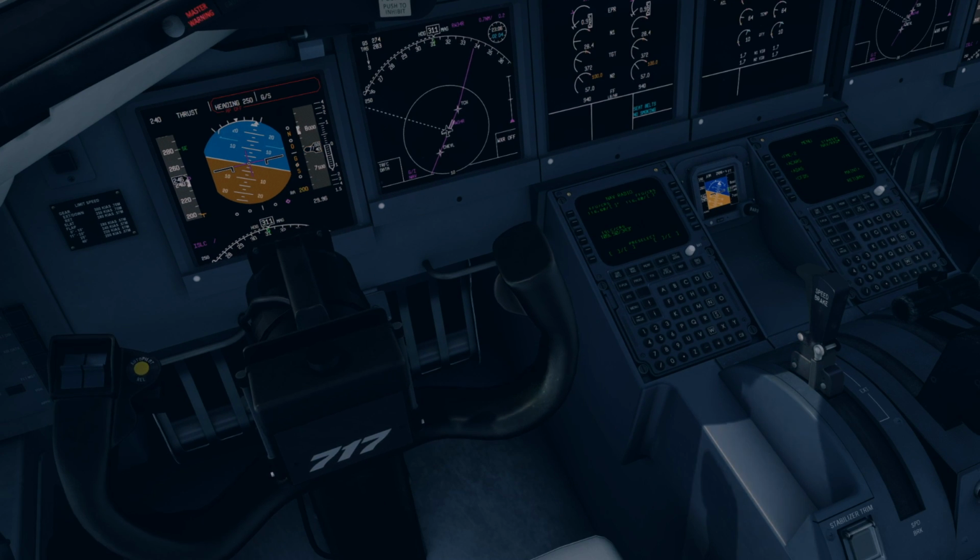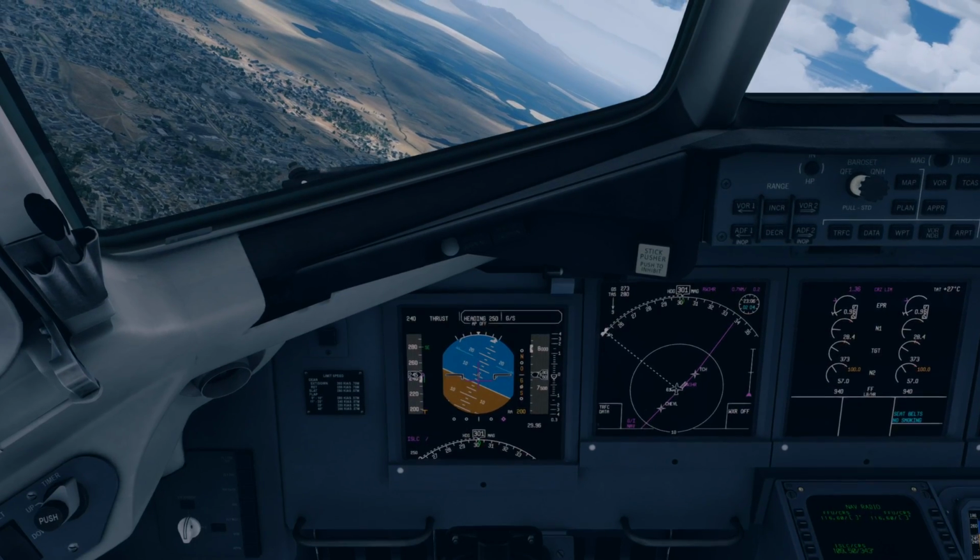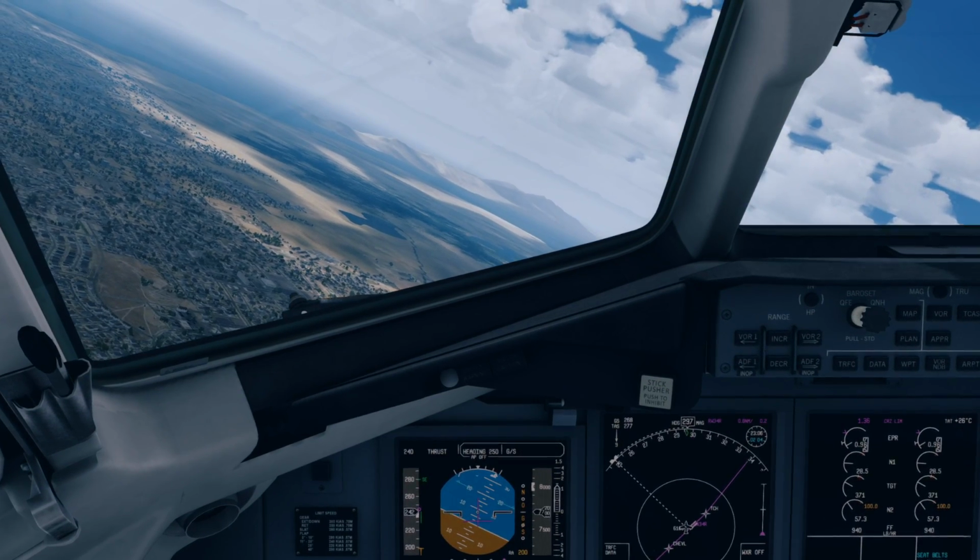Oh, come on. Autopilot. The airplane just descended us through 8,000. Salt Lake Center, Delta 75. This is crazy.